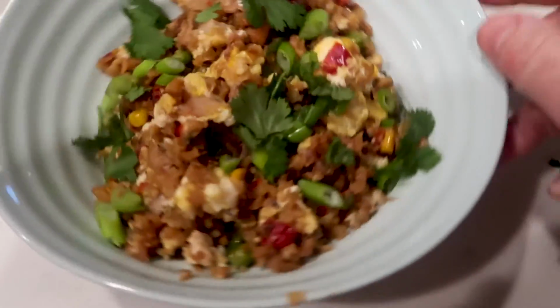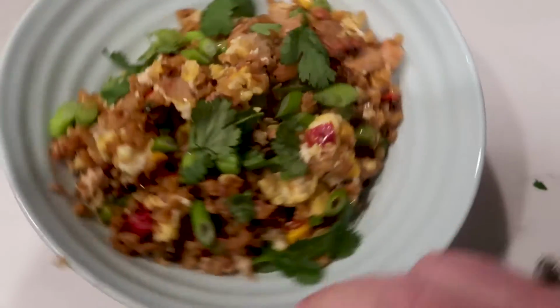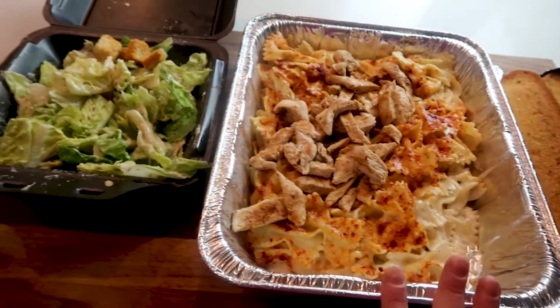Alright, so here is my dinner. It smells really, really good. I had some cilantro and some green onions I threw on there. Yummy, yummy fried rice. Alright, y'all, today is Wednesday and we are doing takeout.